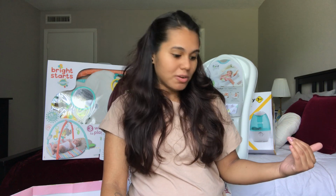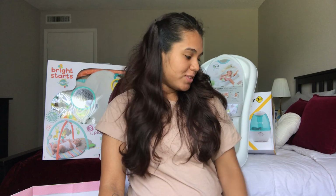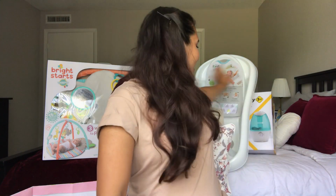I was like, oh my gosh, I need to have it because, I mean, who doesn't bathe their baby in the sink? I mean, again, I'm Hispanic, so it's just what we do. We just bathe our babies in the sink, you know? And I was like, that's cute. I want it so I could bathe my baby girl in the sink. So thank you to whoever got that.